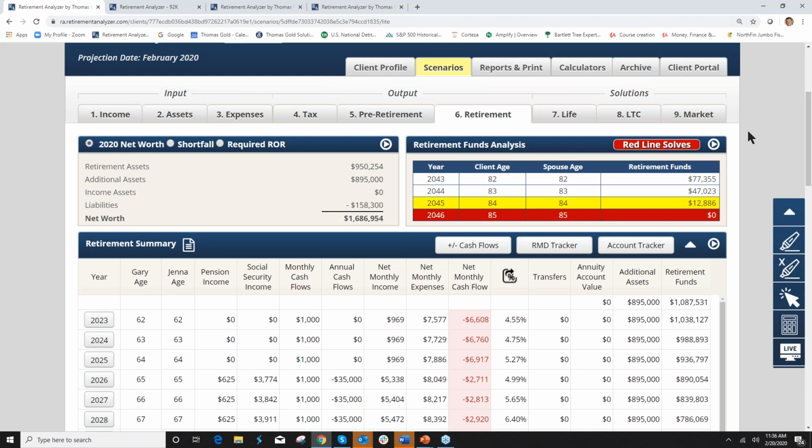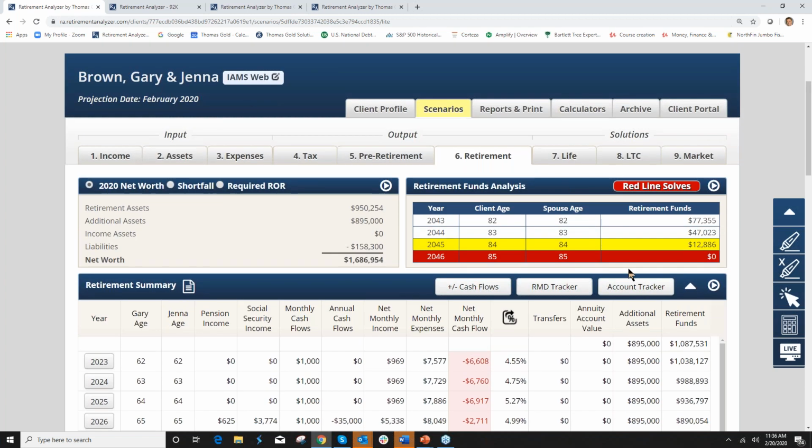Well, here it is. We're on tab number 6, and we call this Utopia. And Utopia for Gary and Jenna Brown doesn't look real good right now, does it? Because they're out of money if they happen to live past 85. So here's what we train to do. We train to take Utopia and make it look as good as possible. Utopia meaning that they both live to age 100 and nothing bad happens. There's no premature death. There's no facility care costs. There's no adverse market movement. There's none. So if you make it to age 100 and everything goes to plan, we've got to make sure that you're looking pretty darn good, because when the bad stuff does start happening, this gets worse.